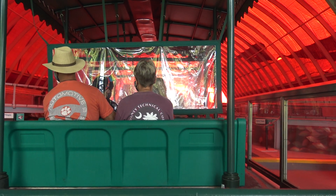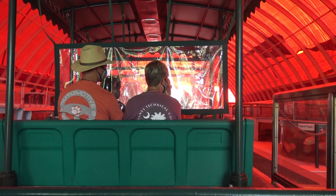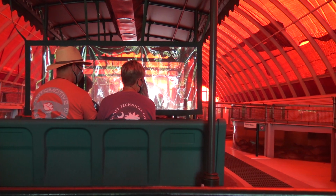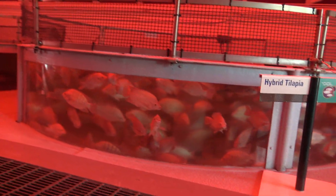When we mention farming, you probably don't think of fish, but fish farming, or aquaculture, accounts for nearly half of all the seafood consumed globally. Tilapia, bass, and catfish, like the ones you see here, are three of the more popular crops raised by fish farmers.